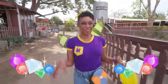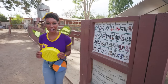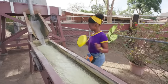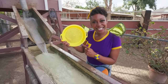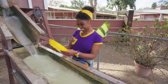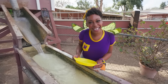Let's go get some stones for our fairy friends. Oh, look! These are the different stones we can find. Amethyst and calcite. Whoa, I wonder how many stones we'll find. Ooh, water! All right, I have my mining tray. Do you know what this color is? That's right, it's yellow, one of my favorite colors. And it's round, just like a steering wheel. This helps us sift through all the dirt. So we get rid of what we don't want, the dirt, and then we get our crystals inside. Ready to give it a try? Great.